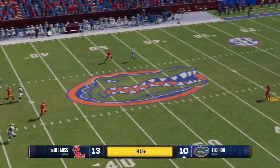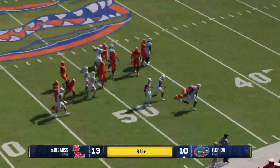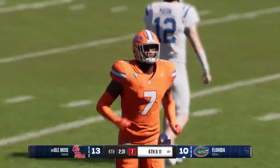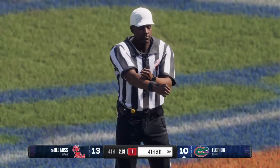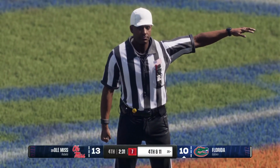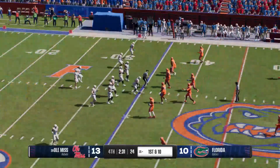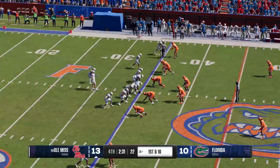4th down, and the punt team sends it the other way. He gets a block. The solid return there offsets some of the punt yardage and really sets up this offense nicely. Roughing the kicker. Defense. The officials offer the deal, and the coach accepts it. They will take the penalty.